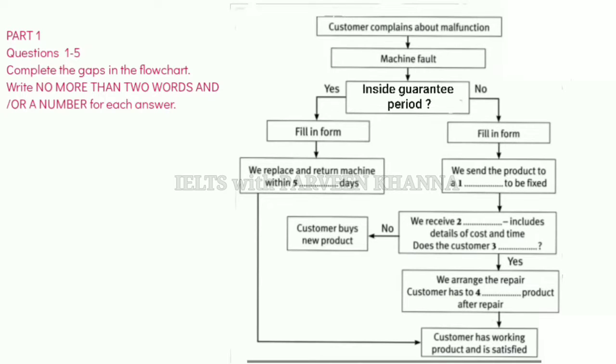The test is in 4 parts. At the end of the test, you will be given 10 minutes to transfer your answers to the answer sheet. Now turn to Part 1.